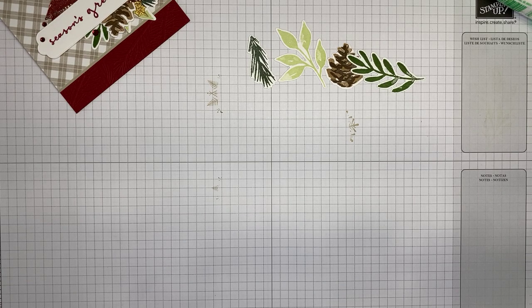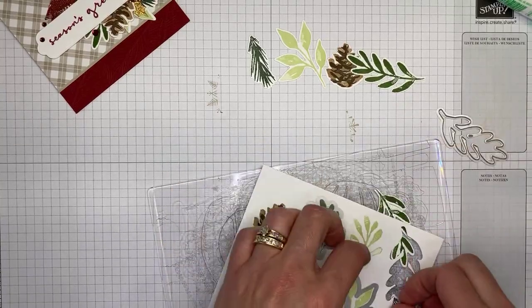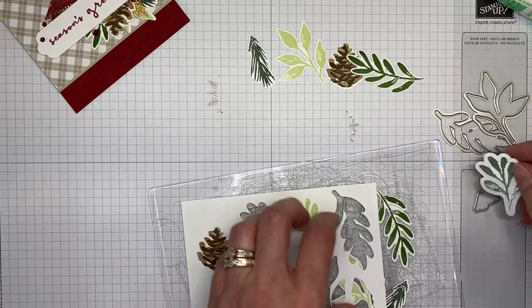All right. Well, maybe I can get these all done in one pass. I don't know. I probably better not, because usually when I try that, it doesn't work. Let's run this through my die cutting machine over here. Because usually if I pile too many of the die cuts on, all of a sudden things start sliding, and then I end up with a big mess, and then I regret it, and then I have to restamp things.